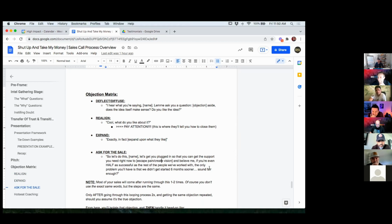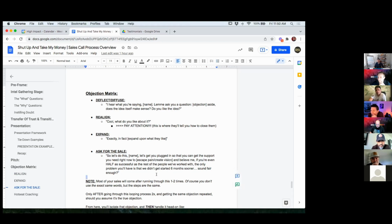Oh, fair is a ninja word in the sales process. More on that later if we have questions about it, but just trust, it's highly effective. Now, the purpose here is to test objections. If it was a smoke screen, which the majority of them are going to be, they're just covering up an uncertainty about you, the product, or the process. If you've done this right, a lot of times people are just going to buy at this point. But if they don't, they're going to come up with another objection.